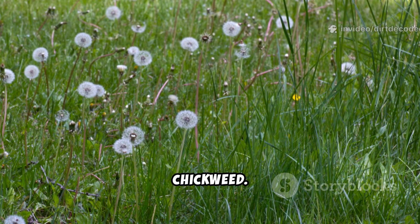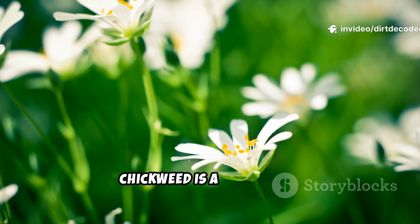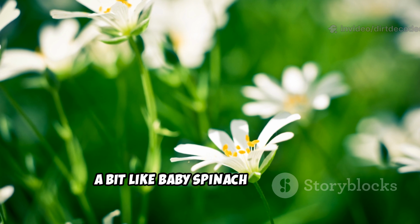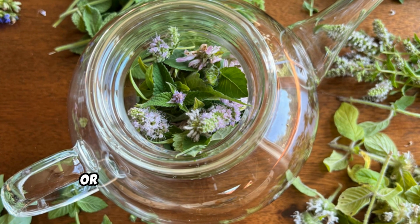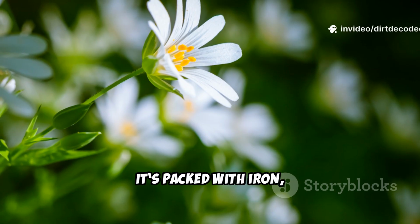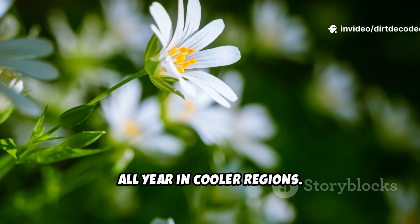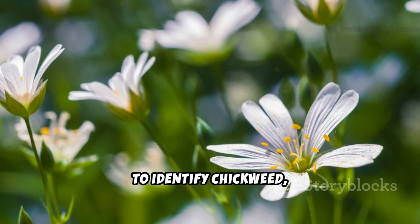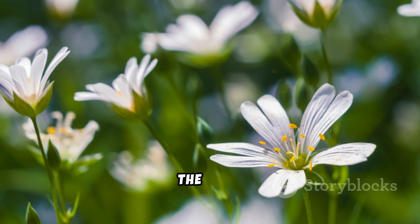Next, chickweed. You'll find this one thriving in shady gardens and damp corners. Chickweed is a mild green, a bit like baby spinach or lettuce. You can eat it fresh in salads, give it a quick sauté, or even steep it as a gentle tea that's great for the skin. It's packed with iron, calcium, and vitamin C, and it sticks around almost all year in cooler regions. To identify chickweed, look for tiny star-shaped white flowers and a single line of hairs running down the stem.